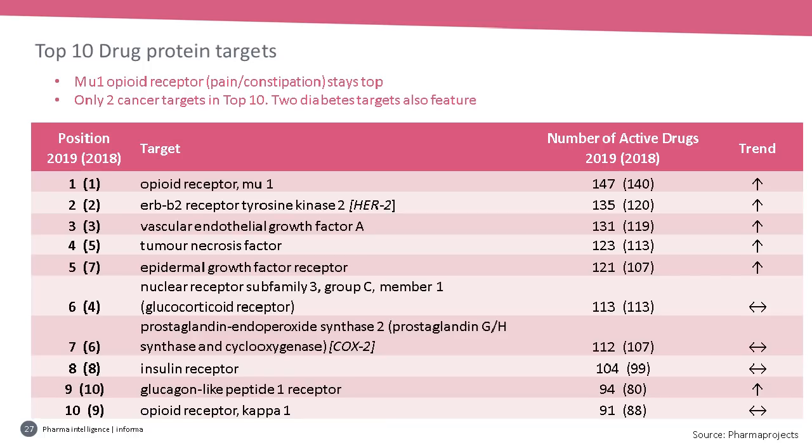Looking at the top 10 drug protein targets, here we're not looking at the actual mechanism of action in the pharmacological sense, we're looking at the individual drug protein in the body which a drug targets. Slightly different story here. We see the mu1 opioid receptor at the top of the chart, as it has been for a number of years. And this is a target involved in either pain or constipation, depending on whether it's an agonist or an antagonist drug. Actually, you see only 2 cancer targets in the top 10, at number 2 and number 3. You see 2 diabetes targets, at 8 and 9.